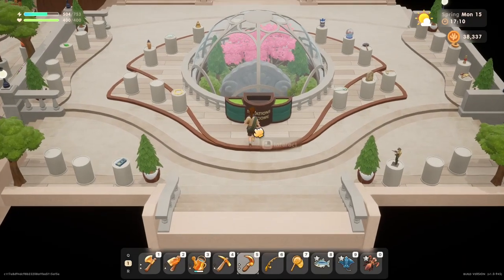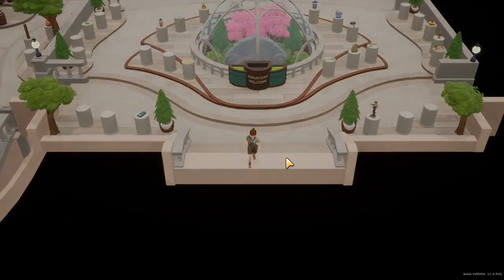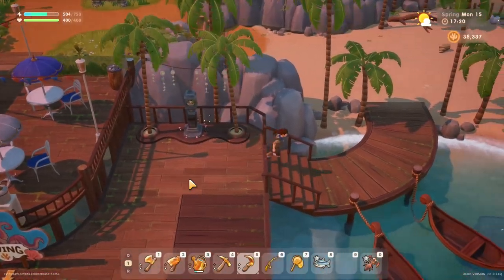Oh, you were thinking of Moana's grandmother. Yeah, that too. But those were definitely ocean rays. Alright, have a stingray. And I will check this off, at least on paper. So that's one less thing to worry about. And this will be a convenient way to get back to the beach.